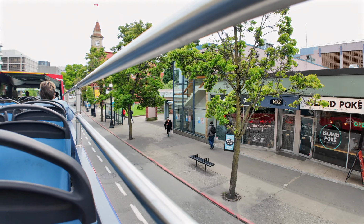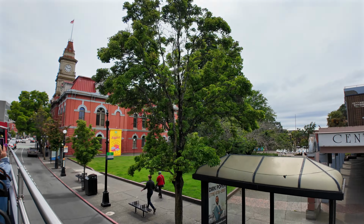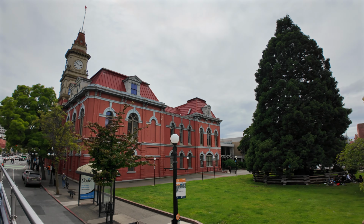Masonry building just ahead. It's Western Canada's oldest standing municipal hall, in continuous service since 1878. In the courtyard, you may spot the Centennial Square Fountain.